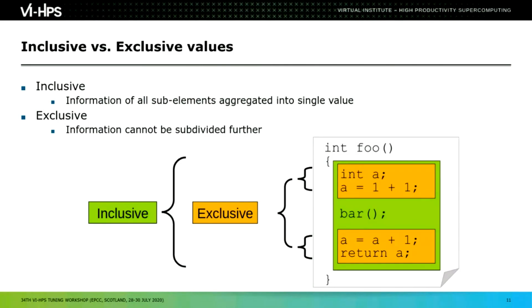One word that will keep coming up in the different profiling tools is inclusive or exclusive time. Inclusive time means the whole time spent somewhere from start to end. So for instance, here, if we are considering the inclusive time spent in function foo, that will be the whole time counted from the entrance to the function to the exit from the function. Conversely, the exclusive time is the time spent only in that function and not, for instance, in a function that it invoked. So in this case, the exclusive time is only the operations that were performed by function foo itself and not whatever happened in function bar.